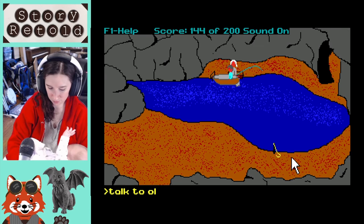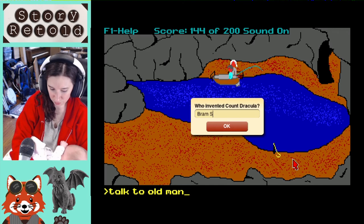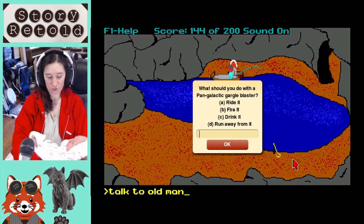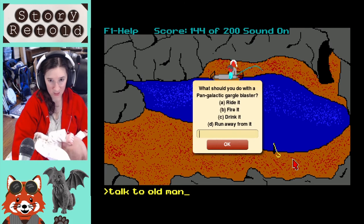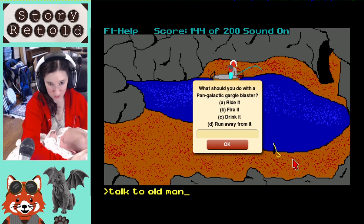Talk to old man. Okay. Bilbo Baggins. Narnia. Bram Stoker, not Stalker. Yay. Okay, what should you do with a pan-galactic gargle blaster? Wait a minute. Who made this game? Because this sounds like an item from a previous game. Ride it, fire it, drink it, run away from it. A gargle blaster sounds like something you would fire. You know, a blaster. I'm gonna guess B, fire it.